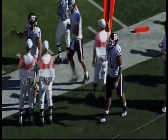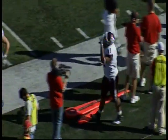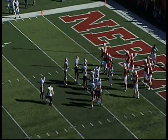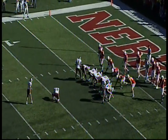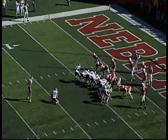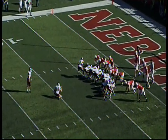Well, what a great way to start the third quarter. The Aggies take the opening kickoff and move it 80 yards for the touchdown. It's his second TD of the day. That'll give him now 14 for the year. His career touchdowns have now gone to 42, and his rushing touchdowns up to 41.